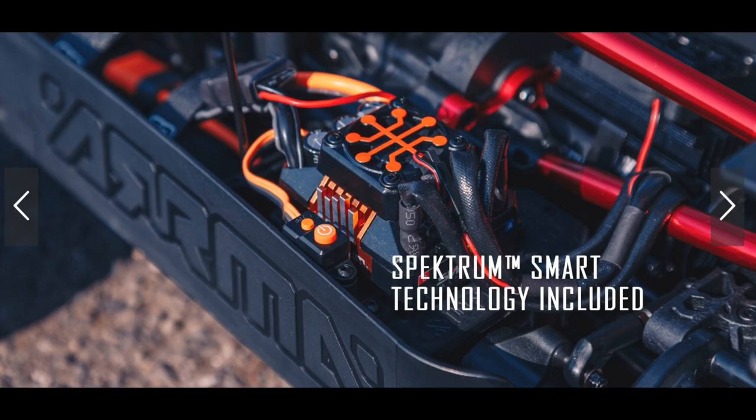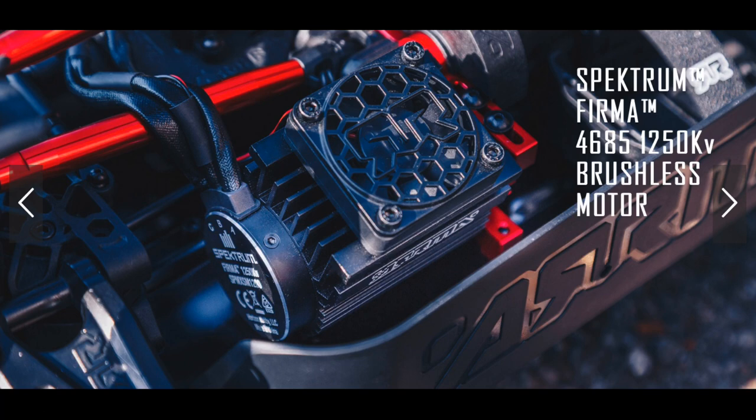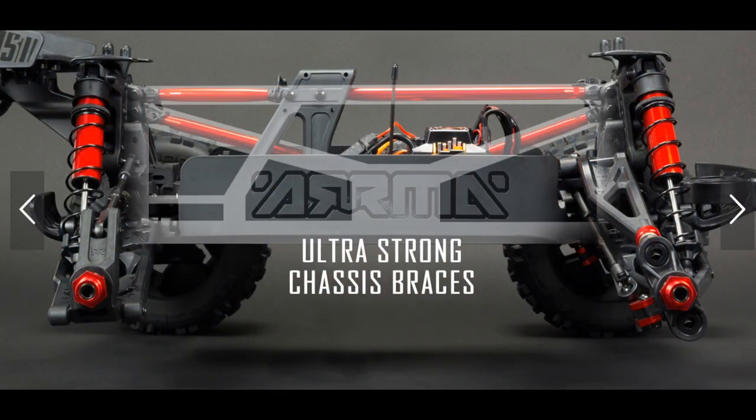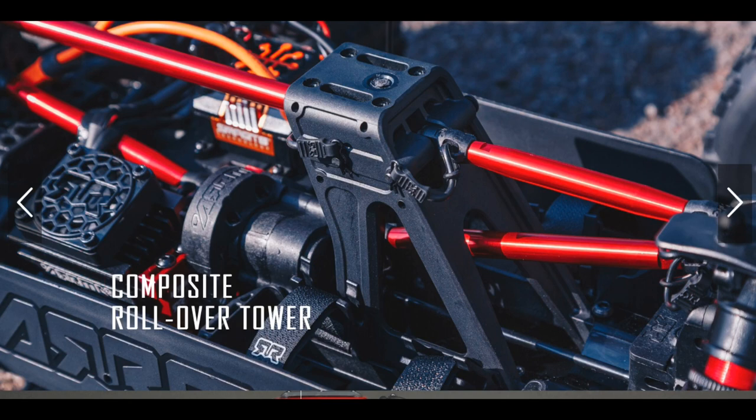It has the Spectrum Smart technology included with this. Man, just looking at this right now as I'm doing this voiceover, it has your brushless motor, 1250 kV, also Spectrum firmware. Man, just look at the 8S brushless power that this Outcast is bringing to the table. So for you stunt guys who like doing backflips and all this stuff, man, you got to add this to the collection. It has the ultra strong chassis braces. It has the composite rollover tower as well, so it saves the impact on the body.